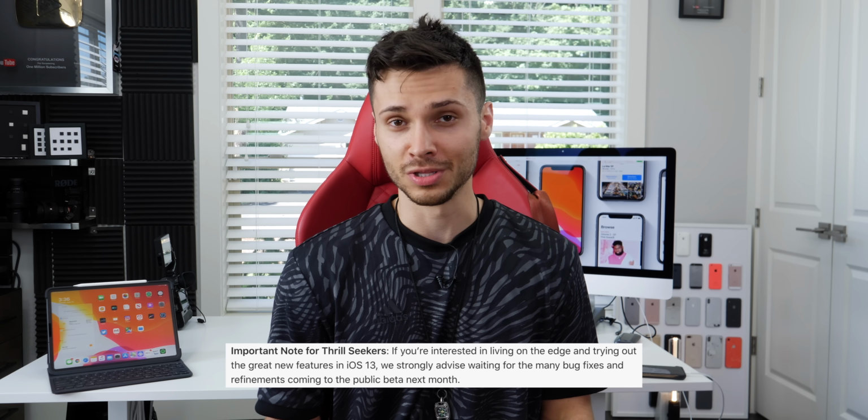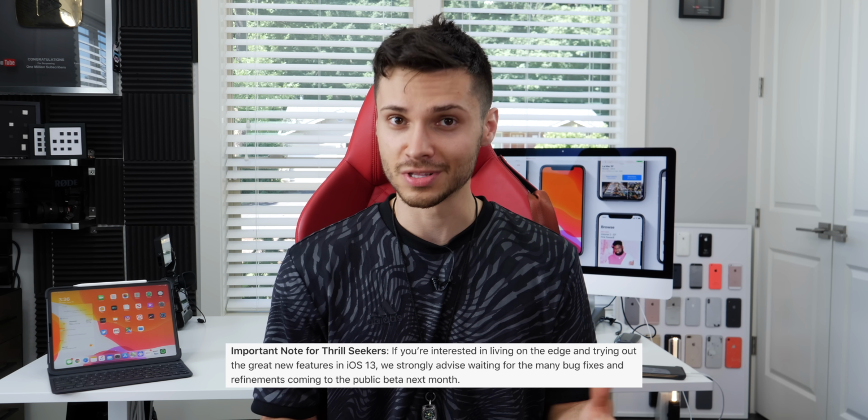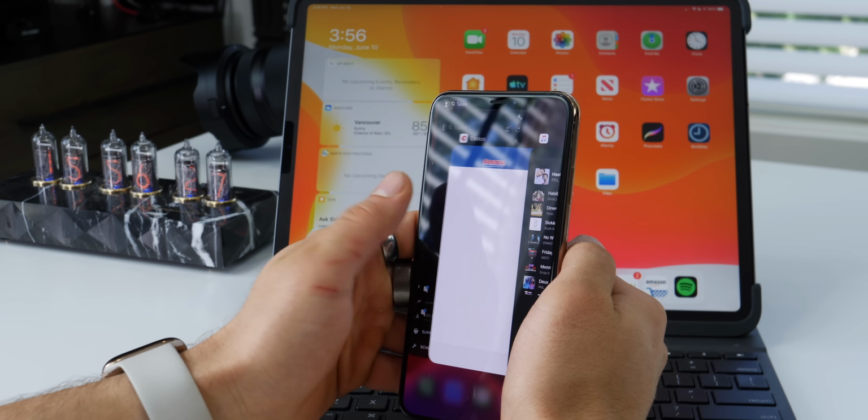And I've had many asking me, should I update? How will it affect my iPhone? And Apple even warns you, you should not be doing this on your device, but for the risk takers that do want to, here's what you should anticipate and kind of what I liked in that experience. I know there's just a million features. I haven't even got to them.